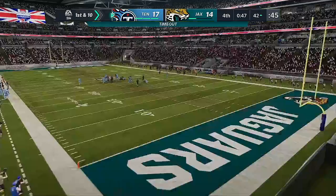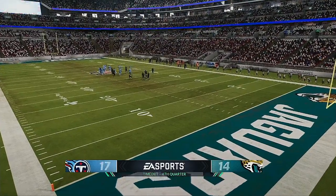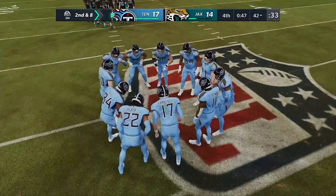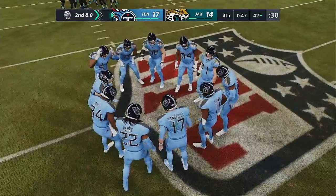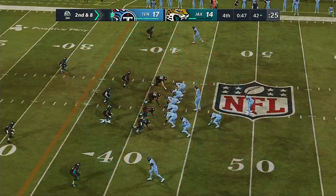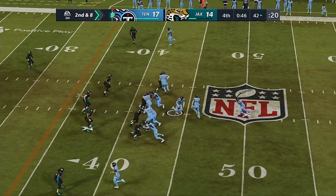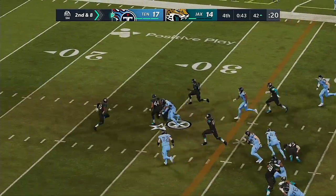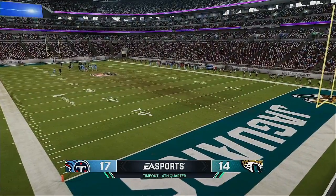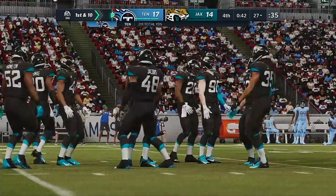First down, Henry, and he'll be brought down at about the 42. Now the Jags will use the second of their timeouts as the clock's going to stop with 47 seconds to go in the fourth. This, in all probability, another run here on second and eight. They'll run it again with Henry, and he's going to get this inside the 30. The Jaguars now will use the last of their timeouts as they'll stop it with just over 40 seconds to go in the game.